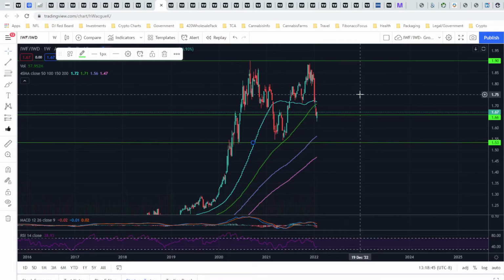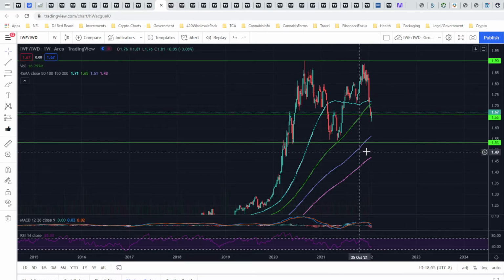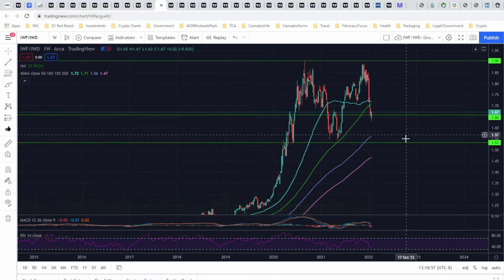Also taking a look at IWF divided by IWD. This is growth versus value, and so when this chart is going up, that means growth is the sector you want to be in. When it's going down, it means value is the sector you want to be in. We've had a couple of pretty sharp sell-offs. We hit this trend line here back in September, and then value was a great sector to be in from about August of 2020 down to May of 2021, and then it flipped again, and then it was time to be back into growth.